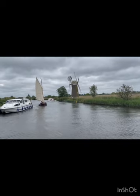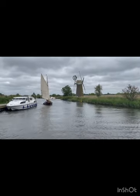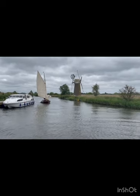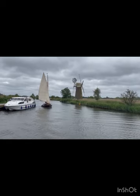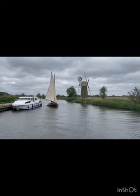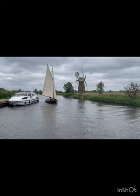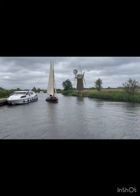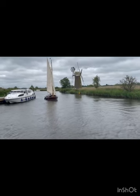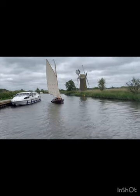My TPC. I'm just gonna knock a video together of where we are because it's beautiful. It's Howe Hill. The mill in front is actually a windmill that water pumps to drain the surrounding land into the river system. And this is the River Ant, and there's a beautiful little sailing boat coming up. There's quite a lot of these on the Broads, so it was done some years ago.